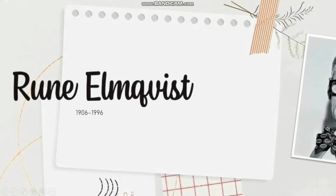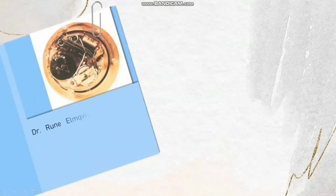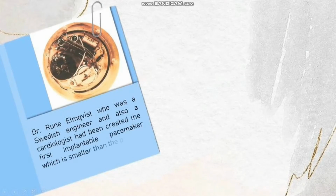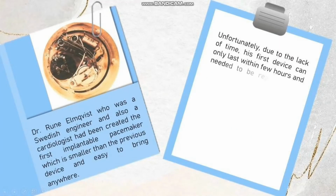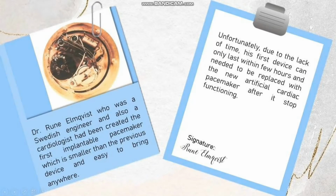A few years later, Dr. Rune Elmqvist, who was a Swedish engineer and also a cardiologist, created the first implantable artificial cardiac pacemaker, which is smaller than the previous device and easy to bring anywhere. Unfortunately, due to the lack of time, his first device could only last a few hours and needed to be replaced with a new artificial cardiac pacemaker after it stopped functioning.